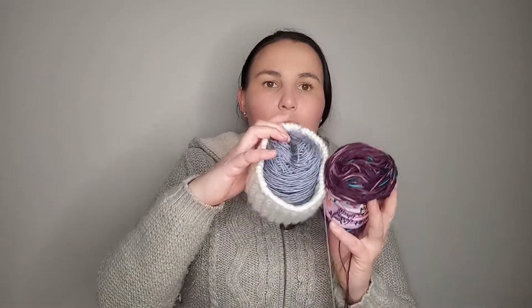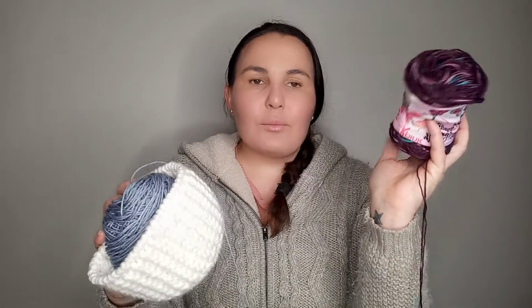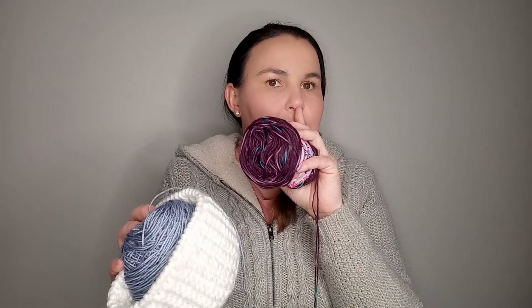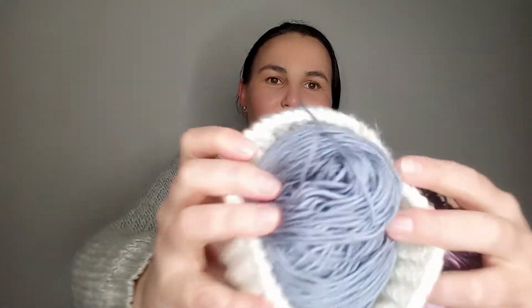There we go. So I'm also using Knotty Habit yarn for this. It's in the Kaiso sock base. So it's a 75% superwash merino, 25% nylon. And there's the two skeins. So this one is from Miensie's Speckled Cluster range, which I love. Oh, I wish I could do everything in this. And then a nice dark grey color.